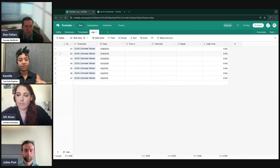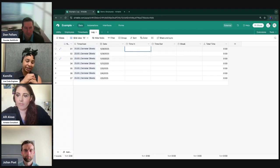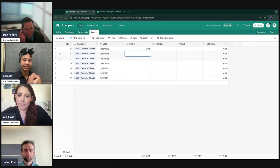And then for me, I used duration fields in order to do this. You could also use a single select dropdown if you want specified time increments. I do find duration fields somewhat annoying, because if I wanted to say I started work at 9 a.m., for instance, I would put in 9, but unless I put in a colon after, it's going to read by default as 9 minutes, which isn't great. So instead I would have to do 9 colon and then hit enter. And now it's registered at 9 a.m.